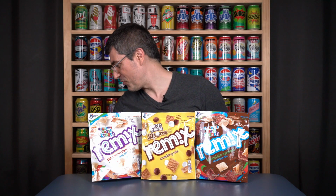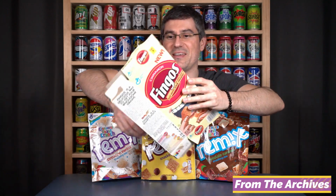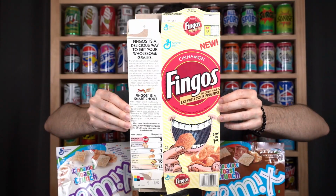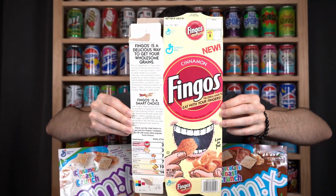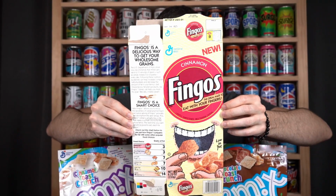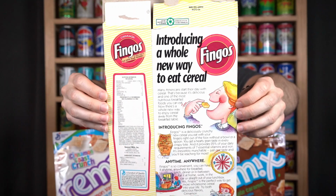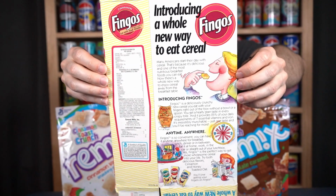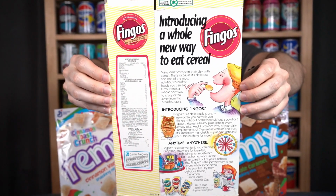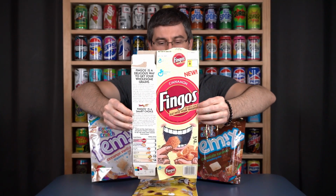Now, cereal you eat with your fingers, definitely not a new thing. Cereal brands have been trying to do that for a long time. As a matter of fact, General Mills has been trying to do that for a long time, because back in 1993, our From the Archives product today is the Cinnamon Fingos, the cereal made to eat with your fingers. Introducing a whole new way to eat cereal. They very clearly are going for the eat it anytime you want just because you eat it with your fingers, even though it's just a multi-grain cereal that instead of eating with milk in a bowl, you eat with your hands. Very similar to this kind of thing.